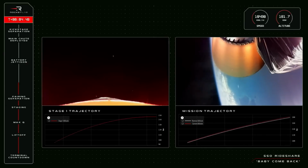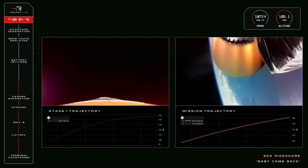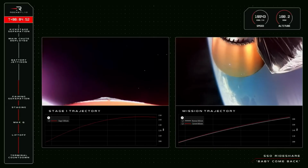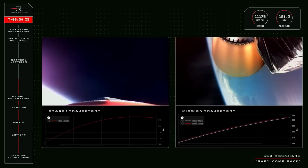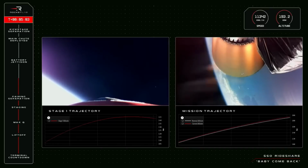That stage one booster is doing well on its way back to Earth, and stage two is making light work of its journey to orbit. You can see on the graphs there, stage one looks like it just reached apogee and is starting its descent back to Earth, and stage two is well on its way. Electron's second stage, moving at a speed of 11,000 kilometers an hour and just passing through 192 kilometers in altitude.